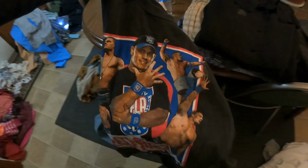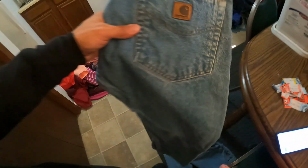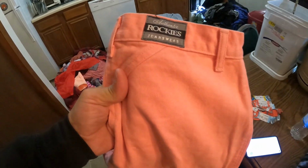All right, guys, so we got a total of 217 items. Spent $235 on those items, and then the buy cost would come to $1.08 per item. And I got a lot of stuff here, guys, that'll pay for everything. This Territorial Head shirt goes for like $35. This John Cena shirt, that's like $25. Vintage Carhartt pants, we'll call those $35. These Rockies jeans going for, I think the comps was like $89.